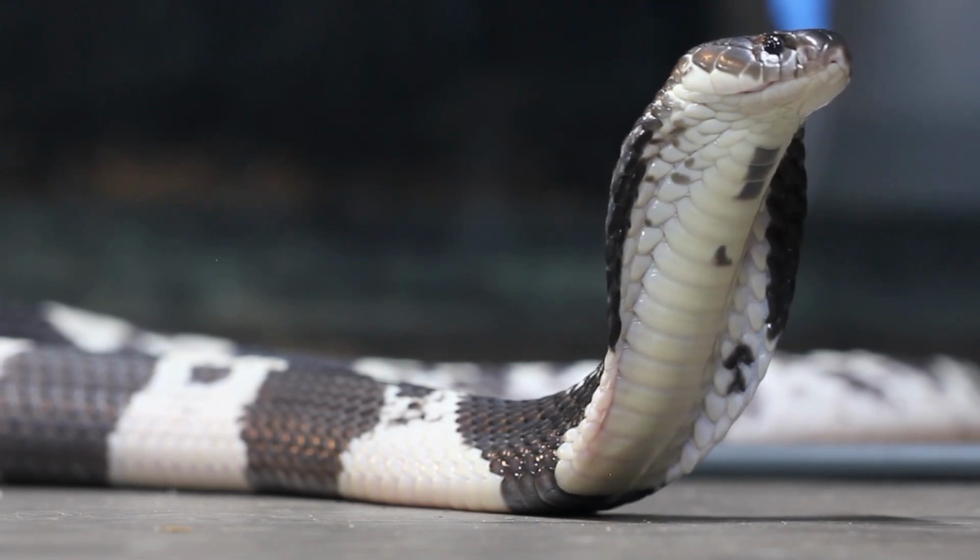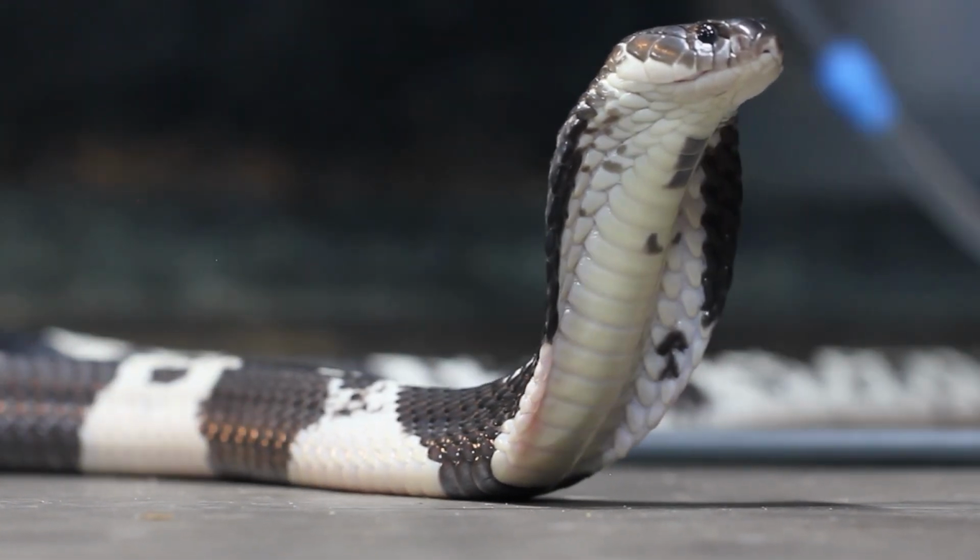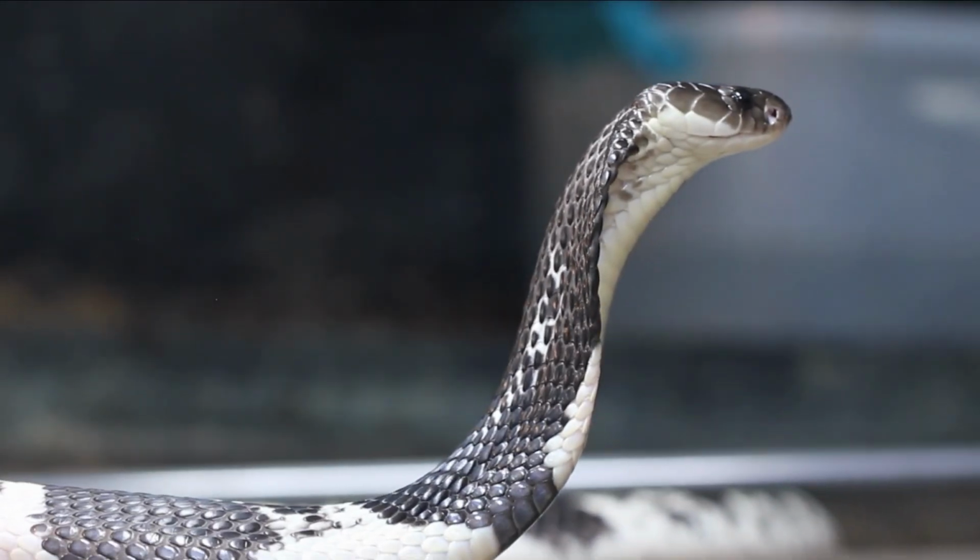What an incredible snake. Now out of these two, which one did you like better? Just based on appearance, the striped one or the banded one?